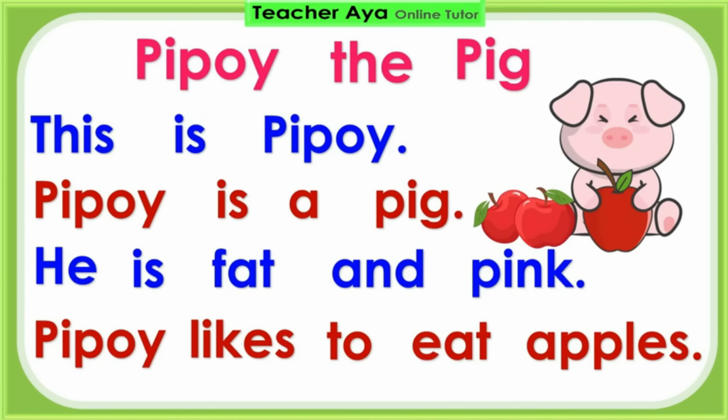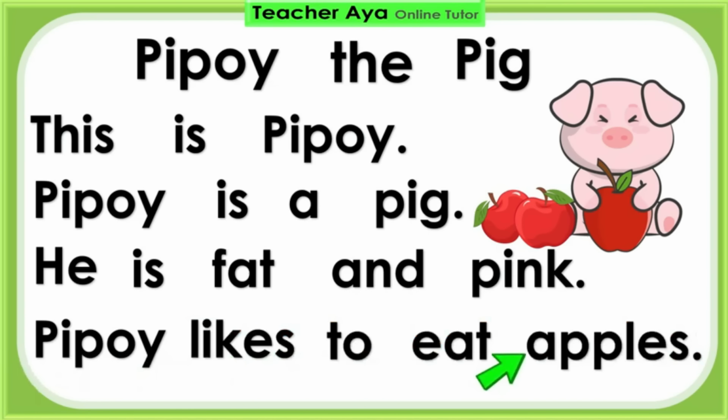Again. Pee-Boy the pig. This is Pee-Boy. Pee-Boy is a pig. He is fat and pink. Pee-Boy likes to eat apples. Your turn to read, children.